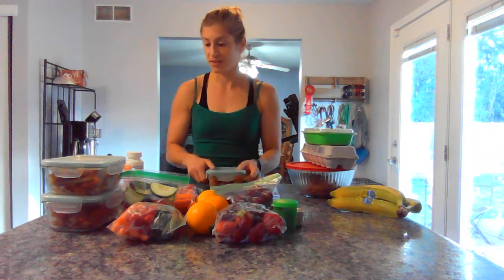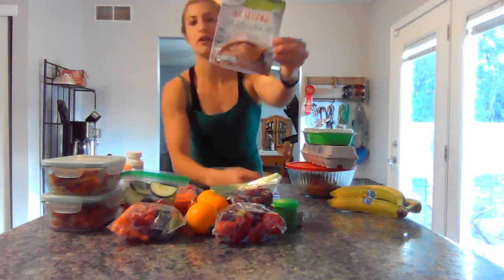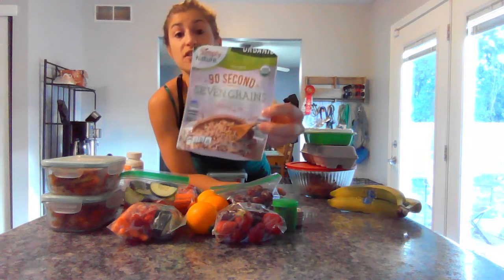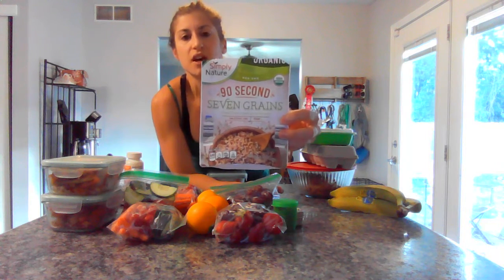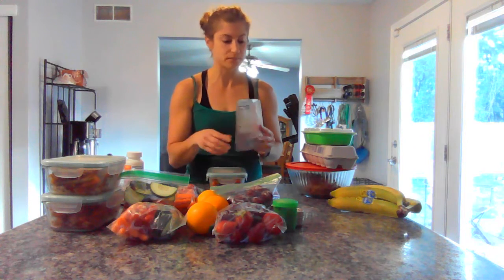The first layer of it is a base of grains, which I like to use also from Aldi. They have these packets that you just put in the microwave. It's called 90-second grains. This one is just 7 grains, so it's a multi-grain. I also have one this week that's quinoa and brown rice, and then another brown rice base. So these packets have 80 grams of carbs in there. It's technically just a single serving packet, but I will usually split it between 2 meals. So I'll probably have about 40 grams of carbs in here.